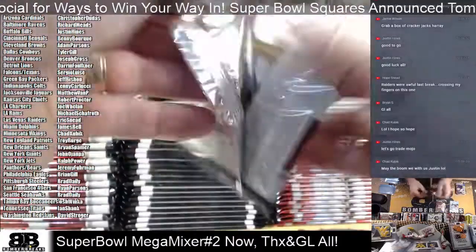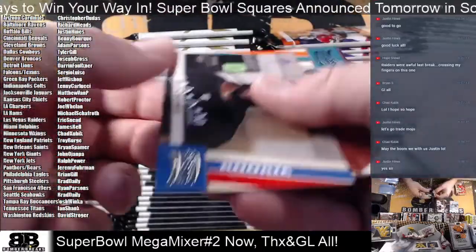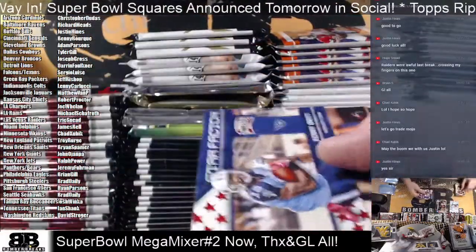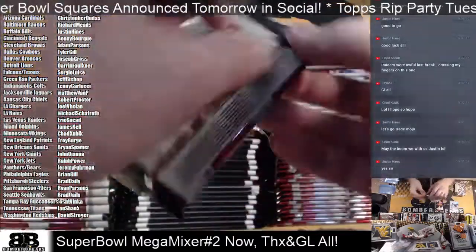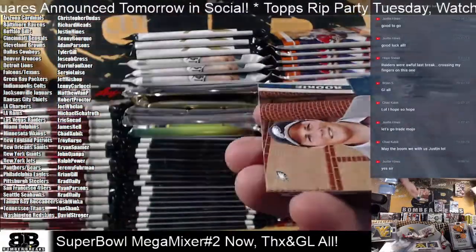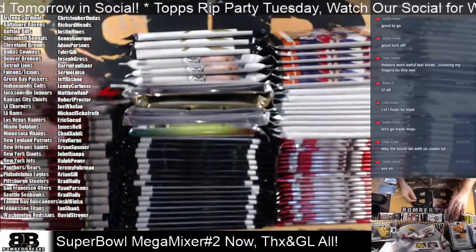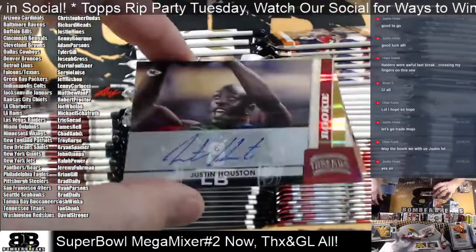Rookie for Seattle. Cole McCoy, all rookie team. Sort of. The year before, Kelvin Schaefer. Kenny Britt, Brandon Harris, rookie. Jared Allen, Danny Watkins. Man, these are like COVID era cards. We got pictures of these guys. Just looks like from random places. Not at the draft. Autograph rookie card.